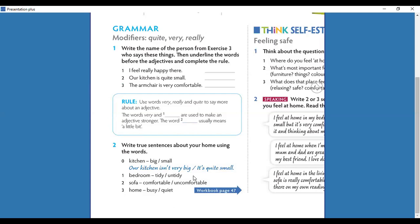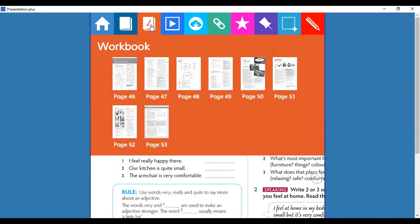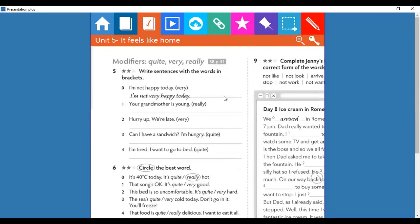But to practice the usage of modifiers, in our workbook, we've got more tasks. So let's open our workbooks at page 47. And find exercises under the title Modifiers, Quite, Very, and Really. We'll make it just a bit bigger. And now I hope you're ready. Exercise 5. Your task is to write sentences with the words in brackets.